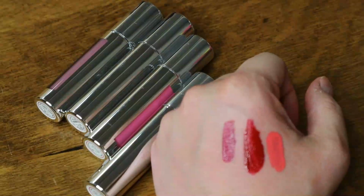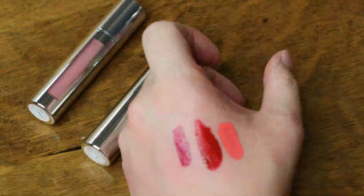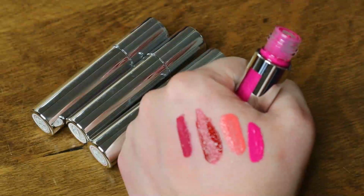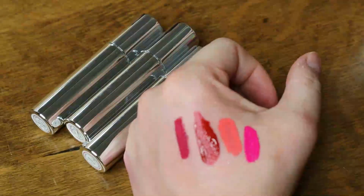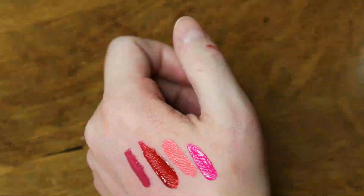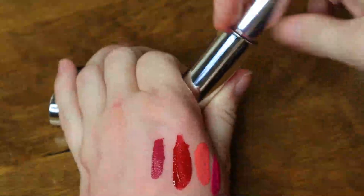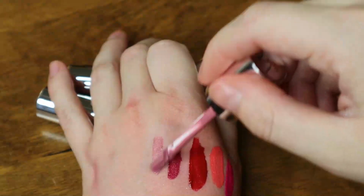That was Aurora. Aroha, whatever. I don't know how to pronounce these names. This one is in Ineffable, which I love. I love this beautiful bright pink. It's so gorgeous. That one's not as streaky either. There's a couple, I don't know if it's just the color or what, but I just wanted to check that they were all the same formula. Some of them come out really nicely and some of them come out really streaky. This is Carpe Diem. I think this one's my favorite.